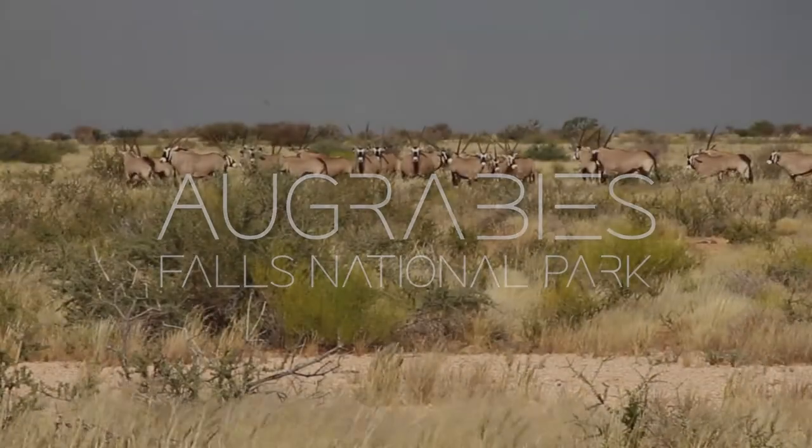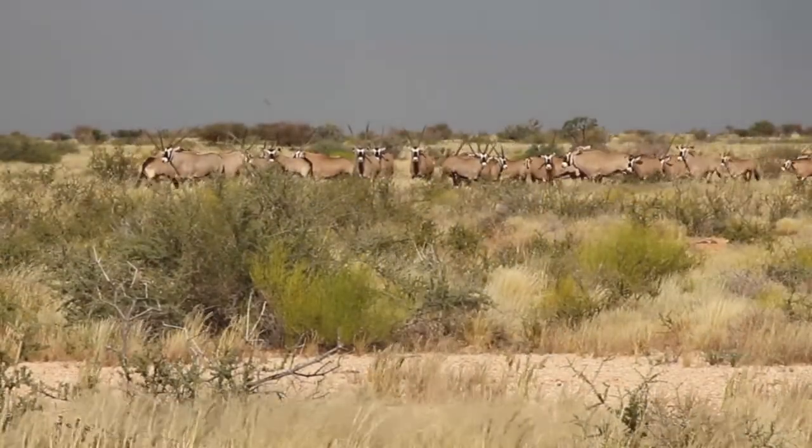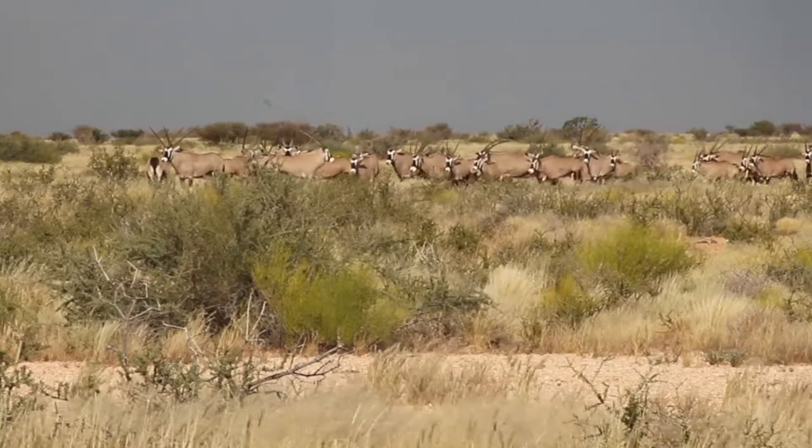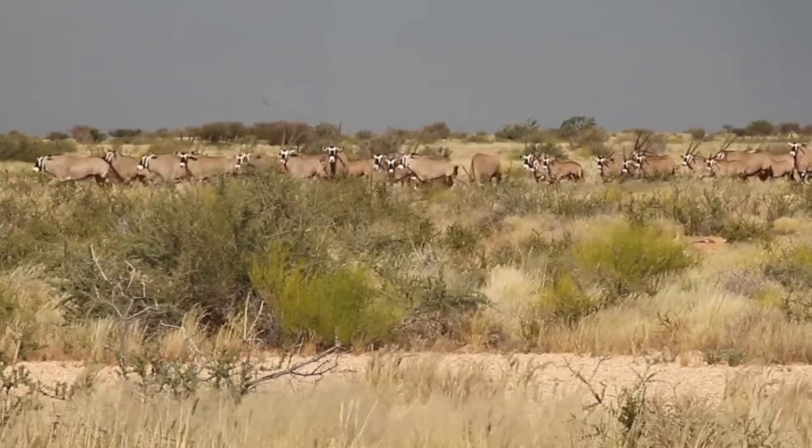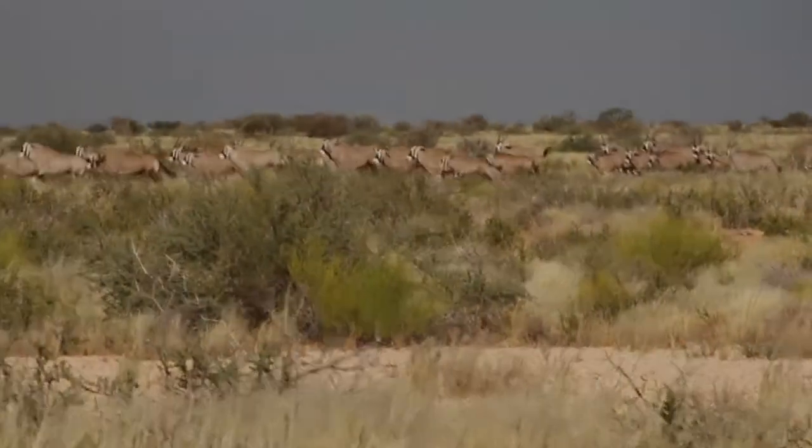I've always been attracted to waterfalls because I'm fascinated by how they demonstrate the power of water. So after 3 weeks of planning, I managed to visit the Augrabies Falls National Park.